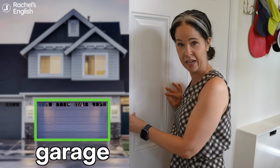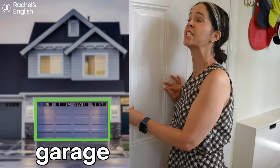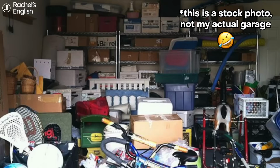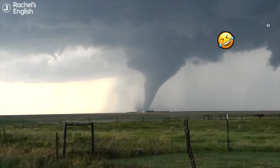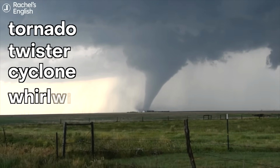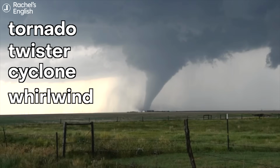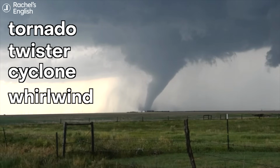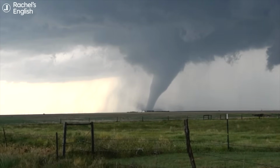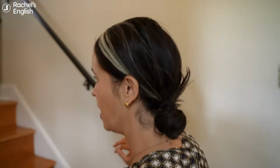Okay, this is my garage and there is no way you're gonna get me to open this door. It is such a mess. It's like a tornado went through. Like a tornado went through means very, very messy. A tornado, also called a twister, cyclone, or whirlwind, is an extremely powerful column of air on the Earth's surface, and it can cause all sorts of damage. So you can imagine that if I'm saying my garage looks like a tornado went through it, it's a big mess.